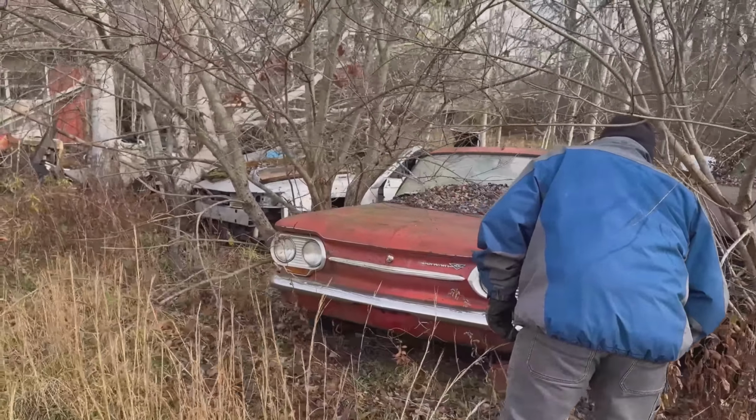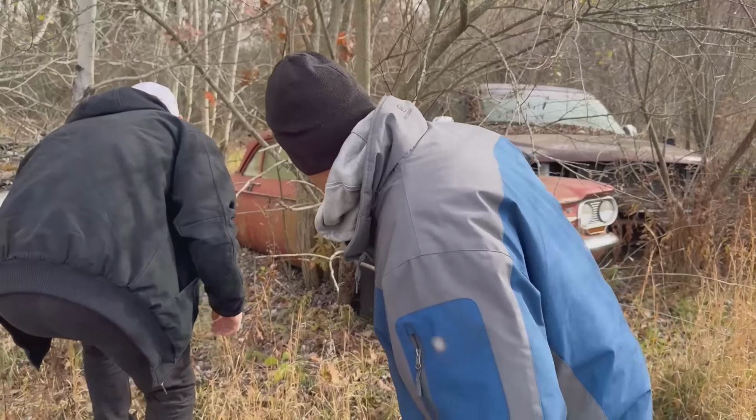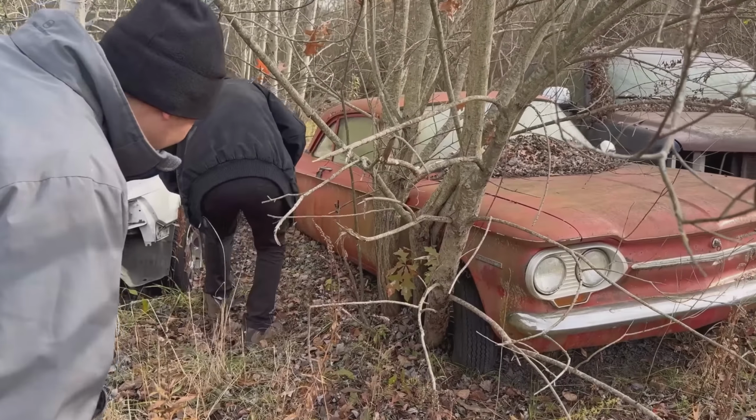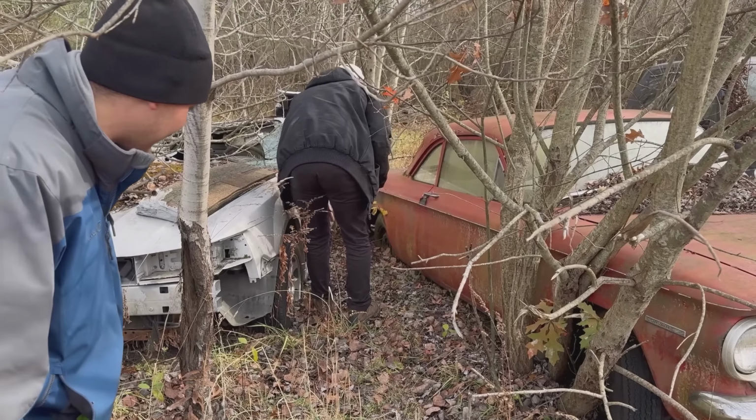Look at this tree that's growing into the side, Mike. How are we gonna get that out? We're gonna have to cut this tree down to get to it. Oh, there's mold all down the side of it too. Dude, it's buried. Oh my God, look at the wheel. Half of it's underground. Can you see that tire? It's all the way down there.